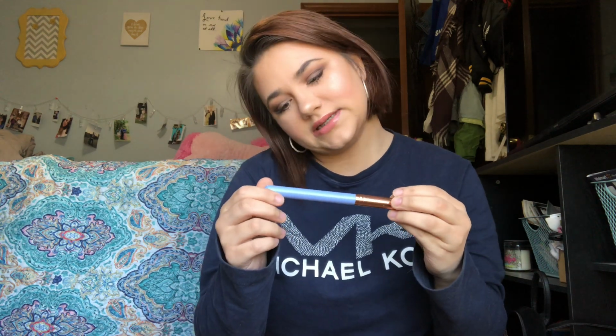The next one that is honestly my favorite brush out of them all is the tapered highlighter brush. It's the Luxie 522, and it looks like that. Honestly, it's just the perfect size to get your highlighter on there. And I love this brush for all sorts of reasons. The next one is the Luxie 524T.